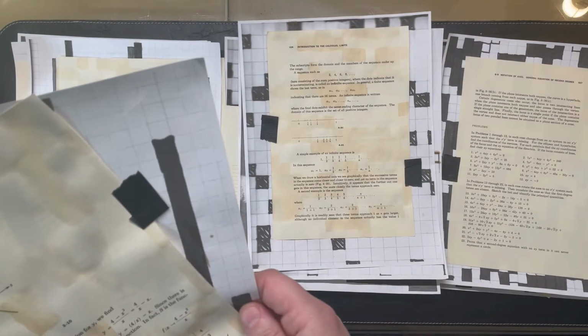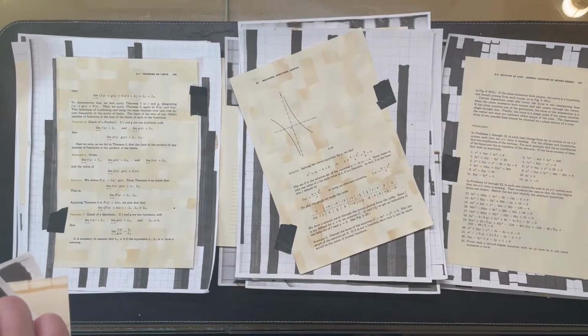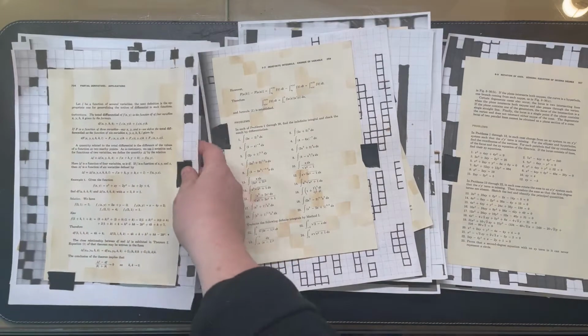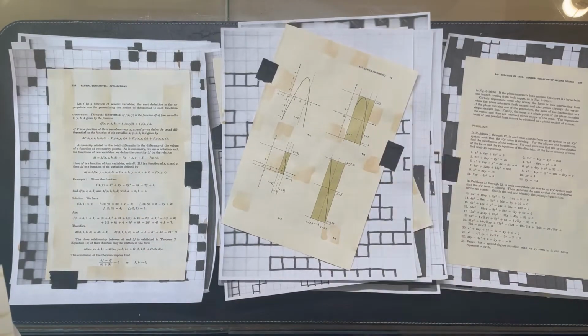But yeah, I just slowly go through them all. I did a lot of this in the last session that I did. I taped these all up and got them all ready to go. So it's going to be all together on this day, and this was a few days ago.